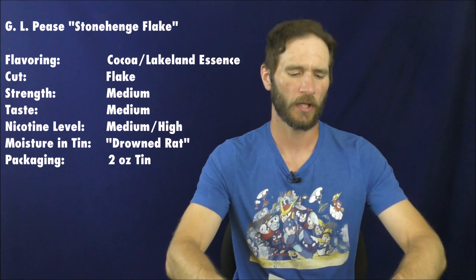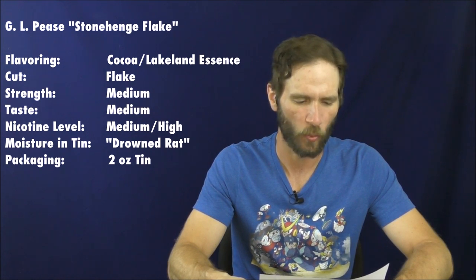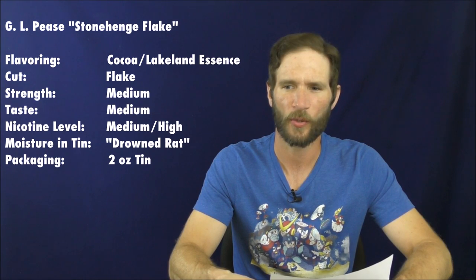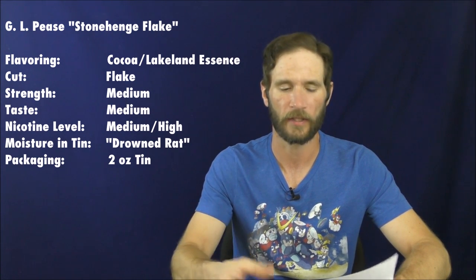The strength on this one, I'm going to give medium, but it has a fairly creamy body, I would say. The taste, I will give medium as well. Nicotine level, I'm going to give it medium high. I didn't notice it all the time, but there were definitely different occasions when I'd be smoking a bowl where I could definitely feel the nicotine.